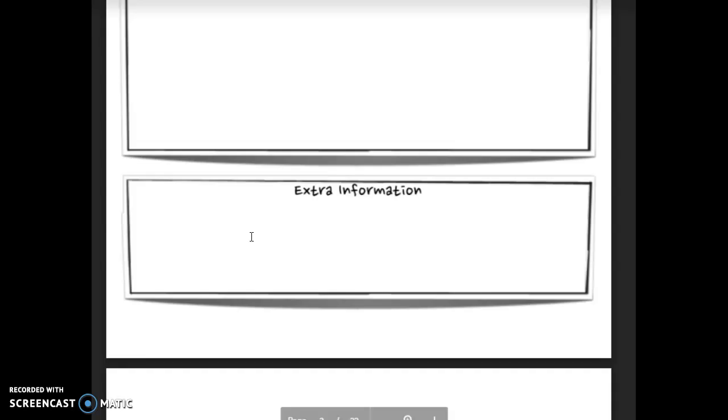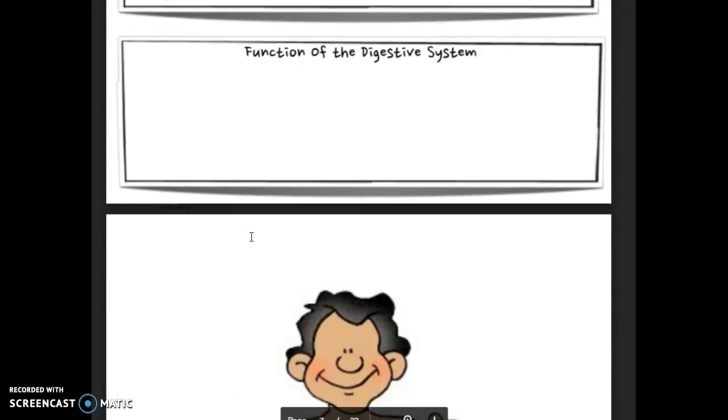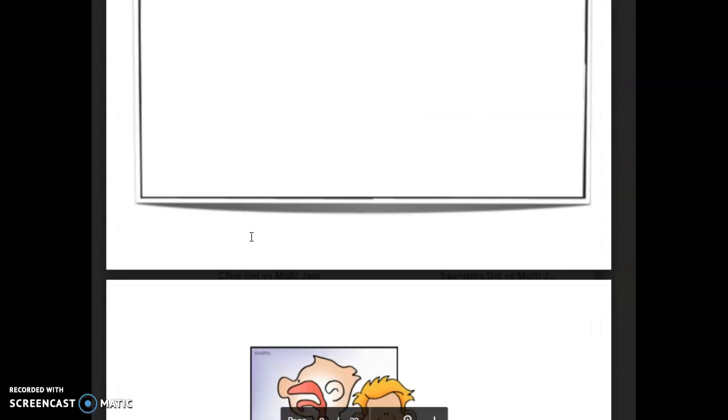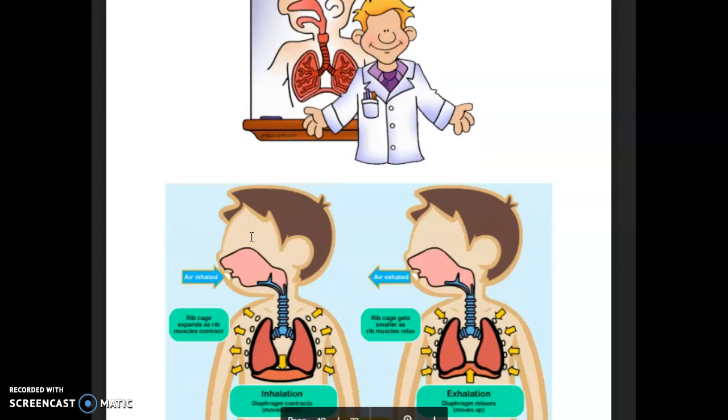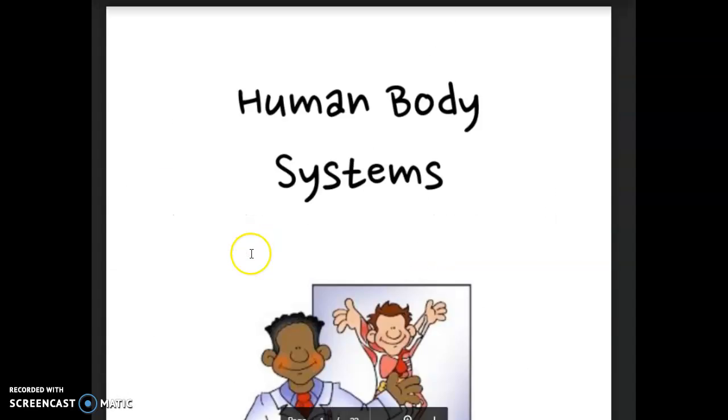I literally would start my project and do bones. The next thing I would do would be muscles. The next thing that I would do after that would be the digestive system. Then I would flip the page and I would do the urinary system or the excretory system. I would move on and I would do the respiratory system. And I would just follow this booklet so that I know that I've got everything that's in here on my project, and it would be super easy.